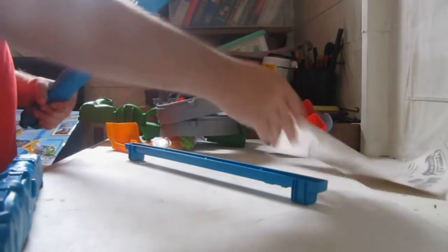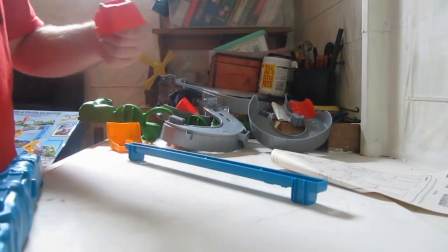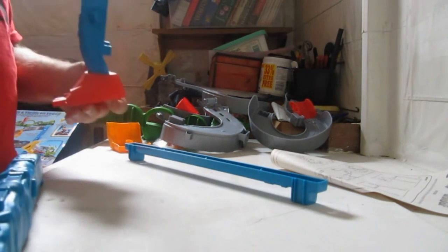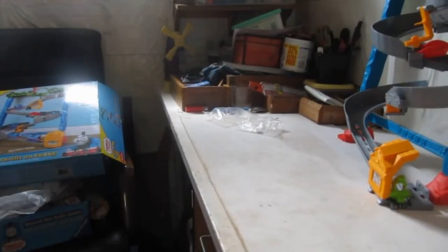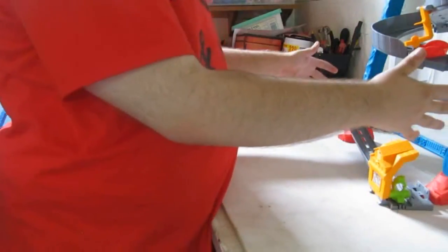This and this. It took me longer than I'd like to admit, but eventually, with some help, I managed to get it up. The thing that actually confused me was the fact that it isn't freestanding. It needs to be leant against something, and that was sort of confusing me a bit.